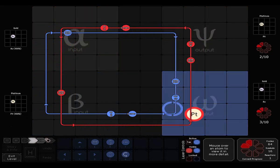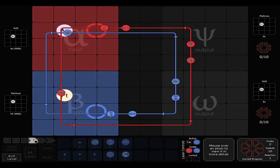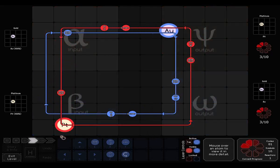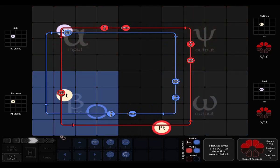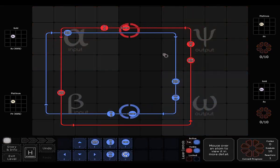Look at me. Oh no! Oh man, they crashed. When was the crash? What happened here? Hold on. Okay, so. Is it because one's shorter than the other? Oh, I see. One's too short. Okay, hold on. We gotta fix that.